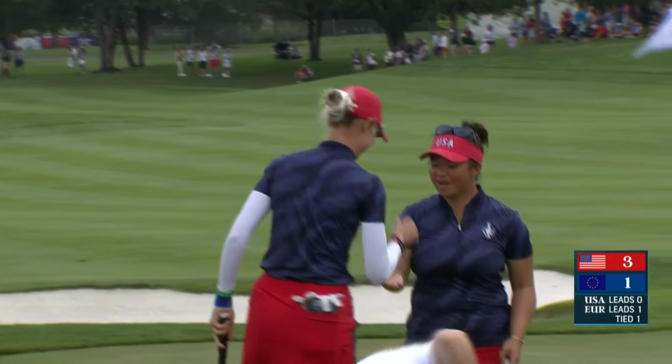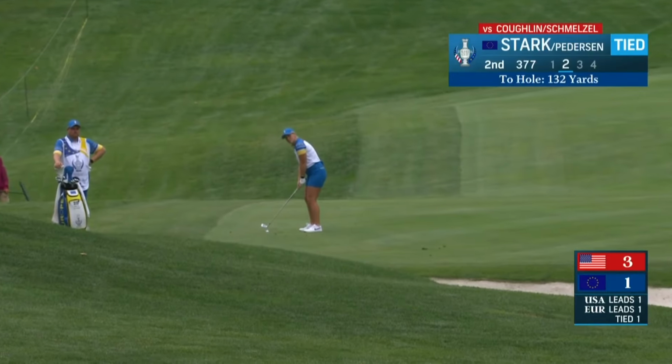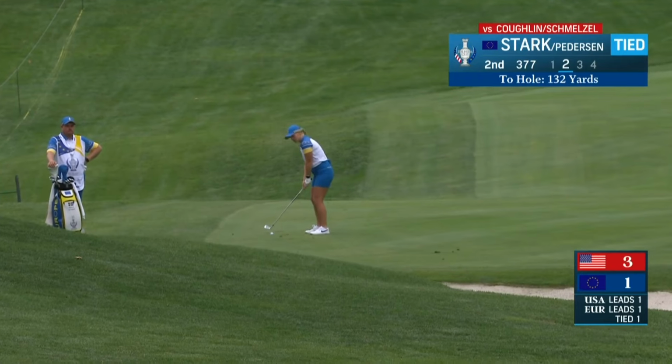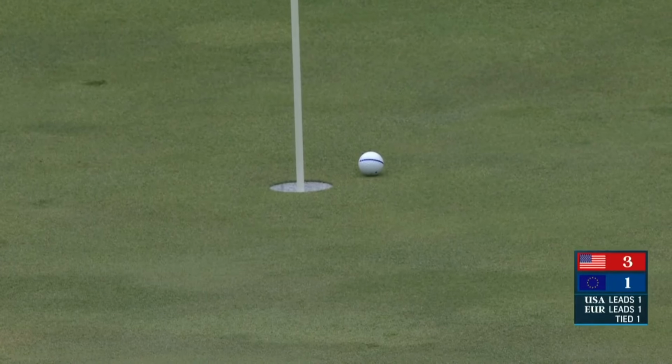She didn't always have a lot of putting to do, but that's how to do it. To find something at the Irish Open with her putting, it never really came. So she'll be hoping it does come over this side of the pond. Second for Stark on the second. Well, she asked the question, Coughlin, and Maja Stark gave the answer.